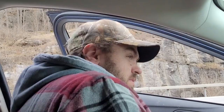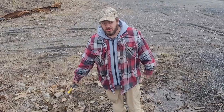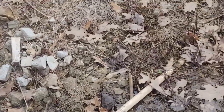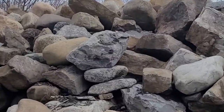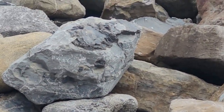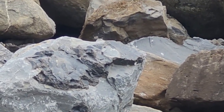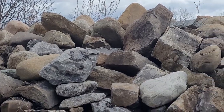What do you think? I don't see anything up there. I don't see anything outcropping. There's more underwears. Are you serious? Old underwears. What the heck? Some higher quality black flint mixed into the limestone. Just a pile of rocks.